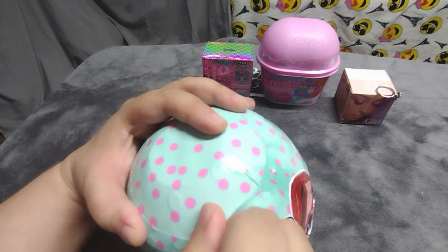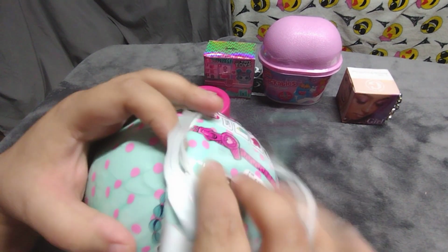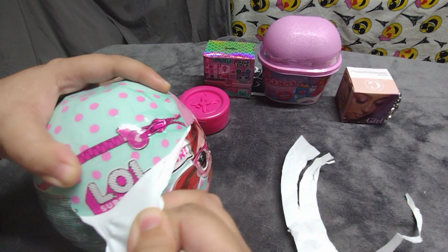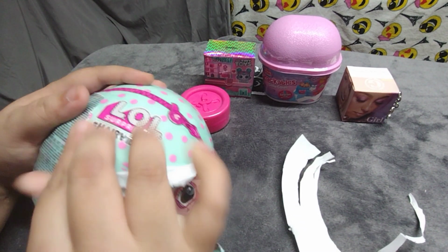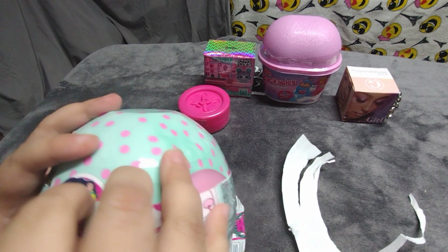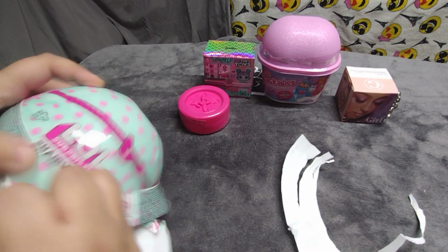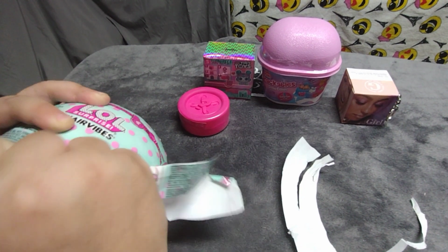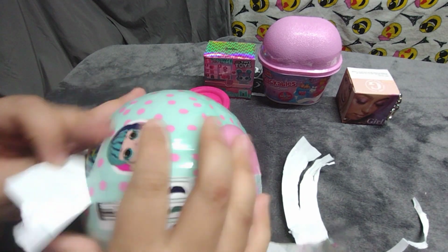Oh, jeez. And you guys know I battle with the tear strips. It has a zipper here. But I'm not that good at it. Who else loves LOLs but hates the plastic? Oh boy, let's see if I can. It has to follow the zipper. Yeah, it has a zipper, but it's useless. Almost. I'm about to tell my husband, you take out the plastic, I'll open the door.